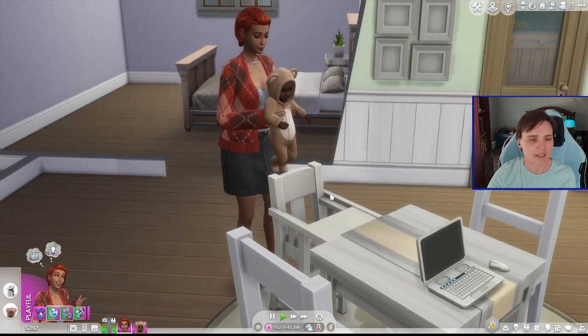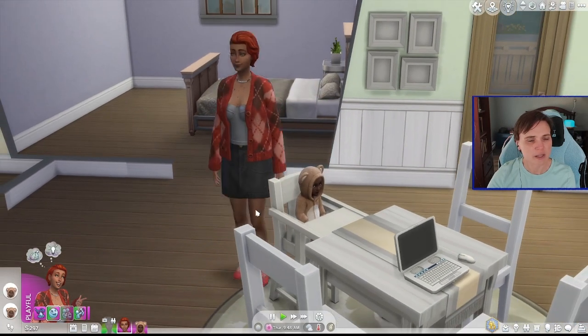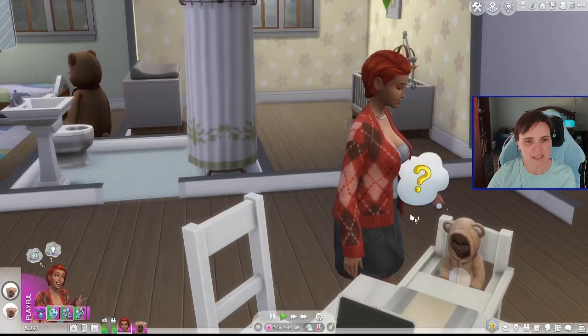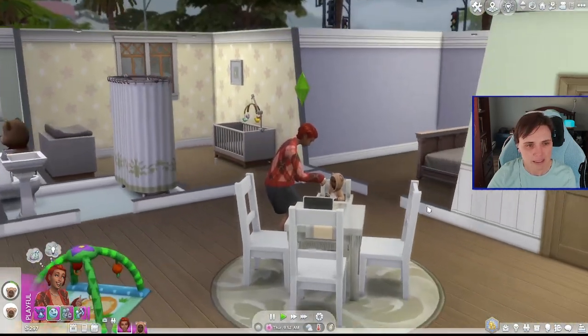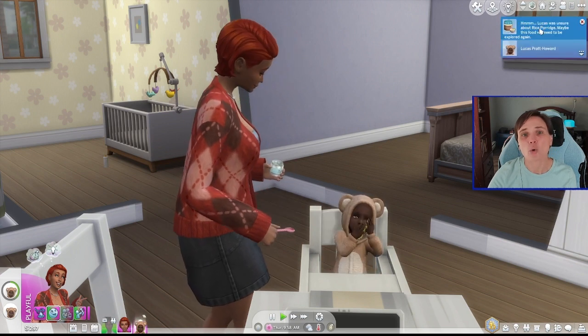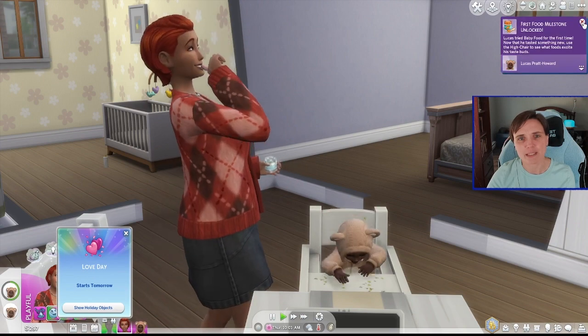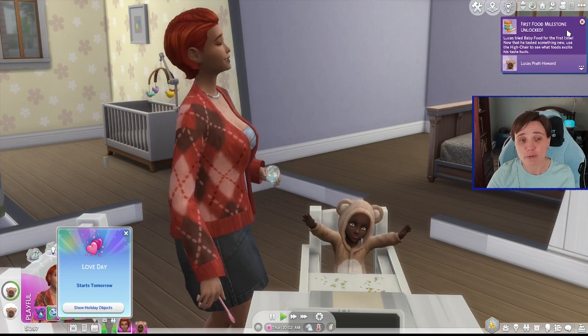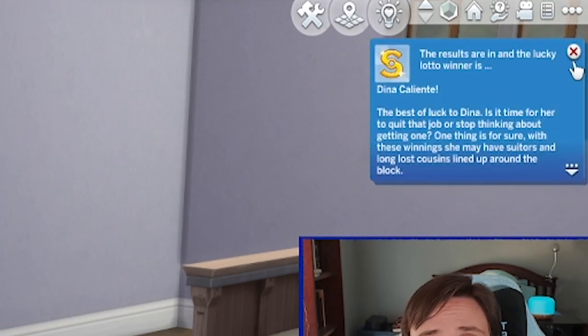Alright, so we're coming over here and putting him in the high chair to have him try his first food. It's just gonna be a rice pudding, nothing very exciting, and we'll see how he likes it. Oh, he seems to like it. That's a happy face. Oh, Lucas was unsure about rice porridge. Maybe this food will need to be explored again. And we've unlocked the first food milestone. Lucas tried baby food for the first time. Now that he's tasted something new, use the high chair to see what other foods.